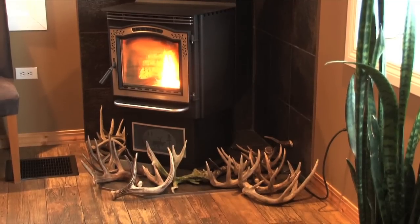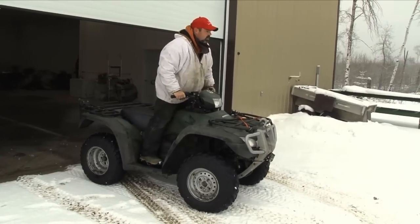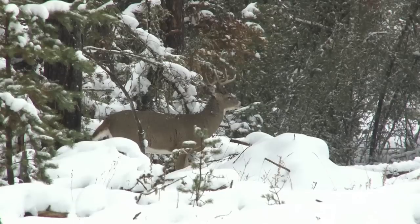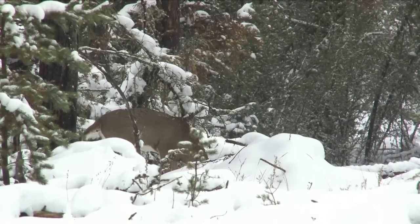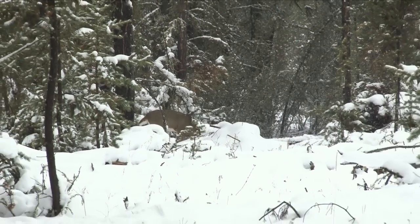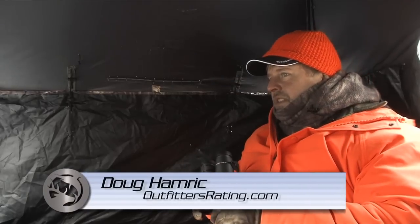Comfortable, clean accommodations. Three square meals a day. The proper equipment to safely execute the hunt. And best of all, there are a lot of deer here. Time can really drag sitting in a blind all day long. Fortunately for Doug, there's been a constant coming and going of deer to entertain. This place is covered up in deer this morning.